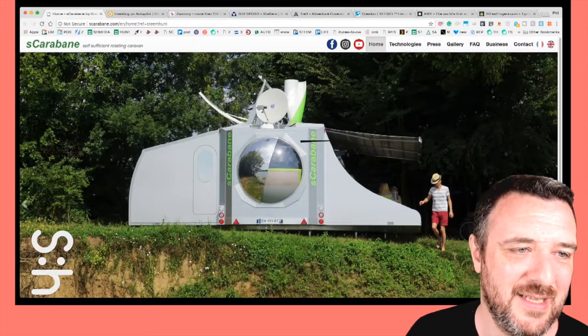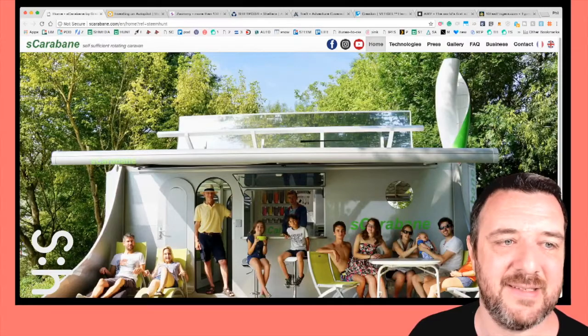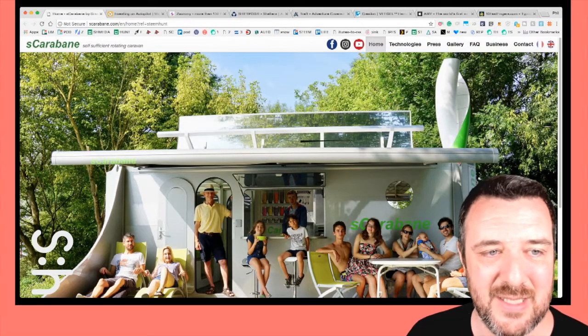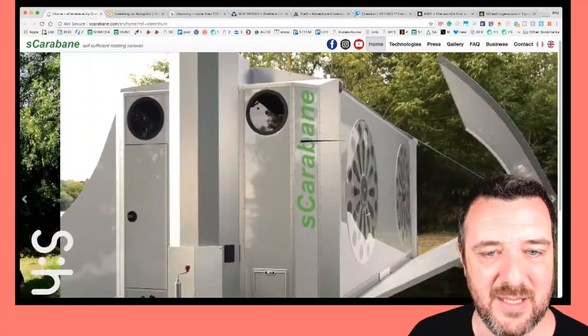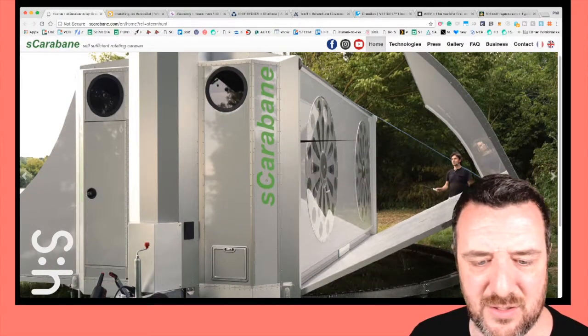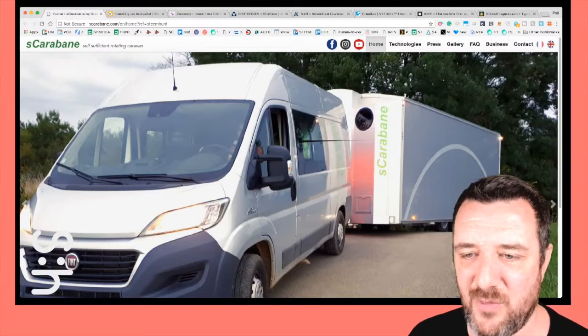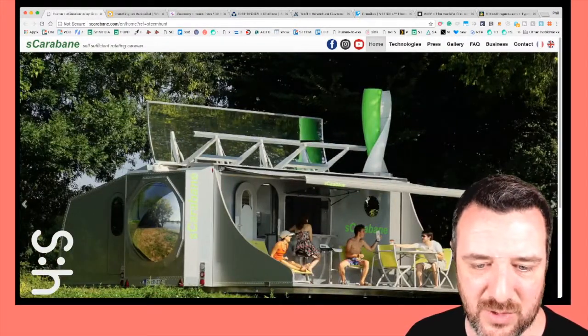Next up is Scarabane, or Carabane, Scarabane. I have no idea why it's doing that. Self-sufficient rotating caravan. Kind of interested to work out why they came up with this. It looks like some kind of food truck, but actually the whole side comes down.